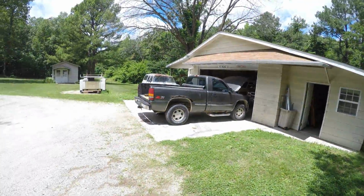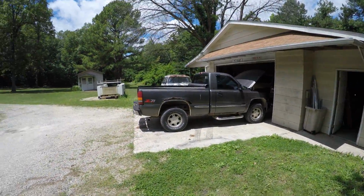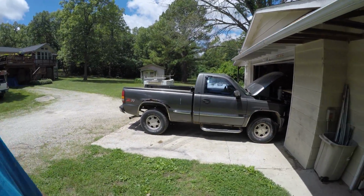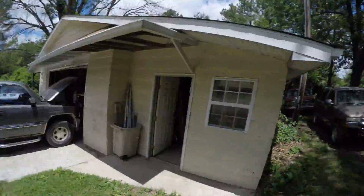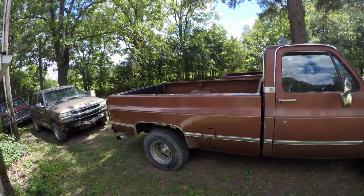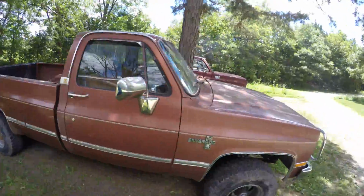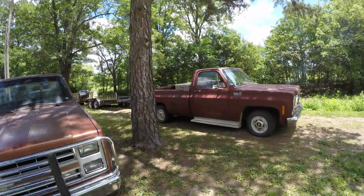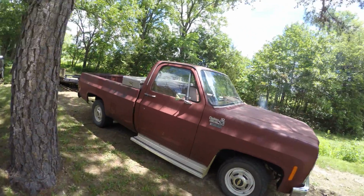Pick up this '99 half ton. Rusted as shit, but runs and drives nice, 170,000 miles. So that into this, we'll see. Who knows? My favorite though is probably this '79, 350, 4-speed.